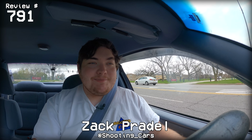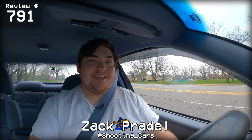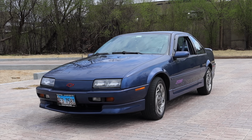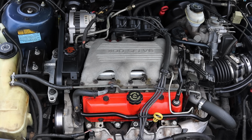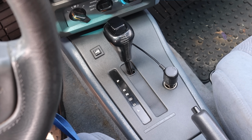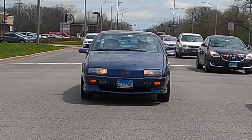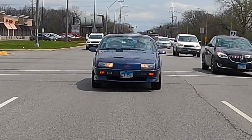What's up, guys? My name is Zach, and today I am driving a 1996 Chevy Beretta Z26. Up front is a 3.1 liter V6, and down below is a 4-speed automatic transmission. Now, I am super excited to be driving this here Chevy Beretta for a couple of reasons.